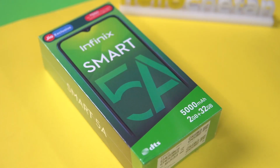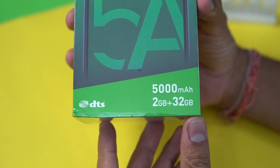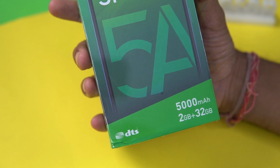Hey guys, this is Chetan for Gizmo Times and you're watching the quick unboxing and hands-on with the Infinix Smart 5A, the budget range smartphone from Infinix that comes with the 2GB plus 32GB option, and the price is 6,499. And obviously there are some specifications that it holds to come up with that pricing.